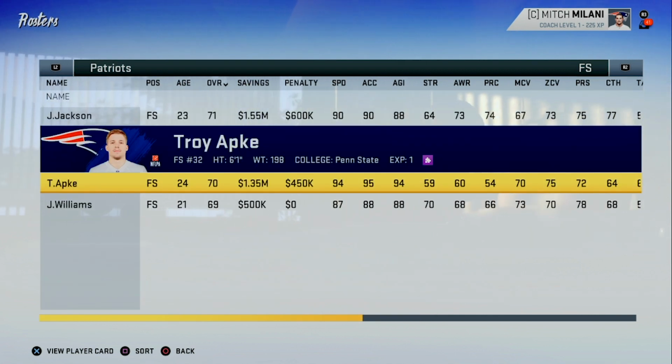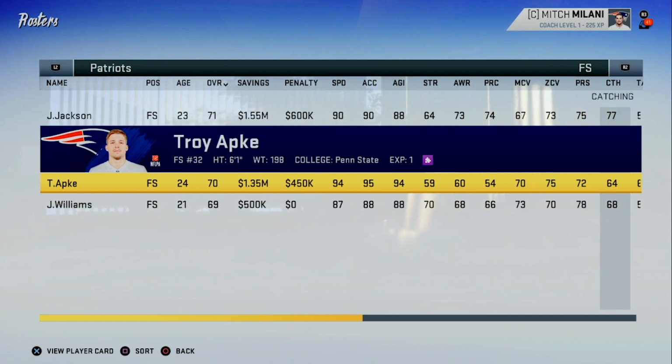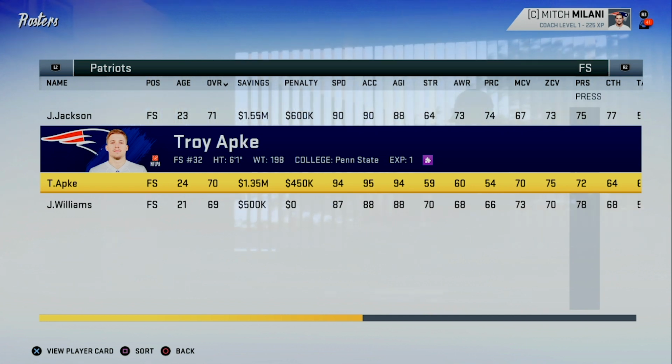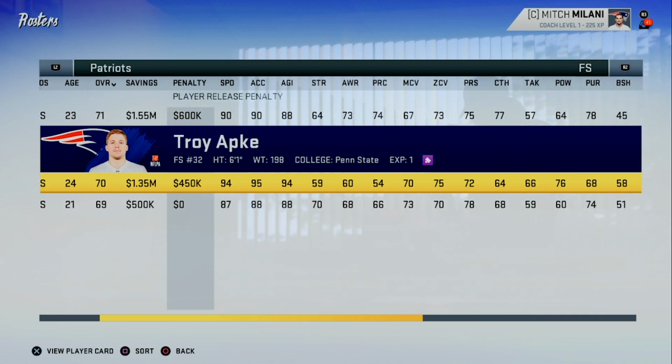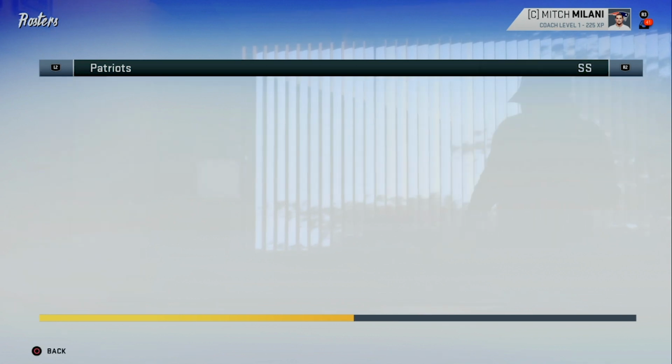Troy Apke is kind of obvious. He is very fast, and I think he will start at strong safety for me. He actually has decent man and zone coverage, and will be sometimes the guy that I use if I'm not using Grugier Hill at strong safety. Strong safety plays a little bit more in the box, but I also want a guy that can play a little bit of man coverage and do a lot of different things, and Apke with his athleticism can do that.